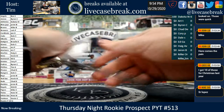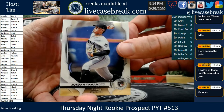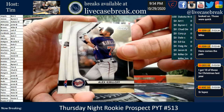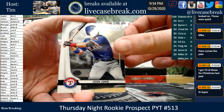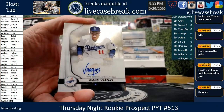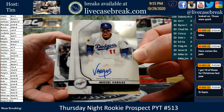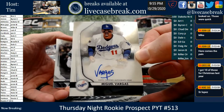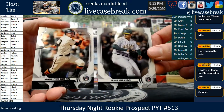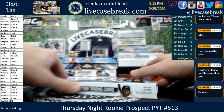And we'll get into the big hobby boxes here. We'll close it off on the right-hand side. Jordan Yamamoto rookie card. Hit anything good in him, Greg? AK for the Twins. Young. The auto is Miguel Vargas for the LA Dodgers. Sterlings are sharp this year. LA Dodgers, World Series champion. Braulio, congrats again, buddy. There you go. Little Vargas auto. Luzardo rookie and a Dubon rookie at the bottom. A's and Giants. All right, let's get into one of the big boys here.